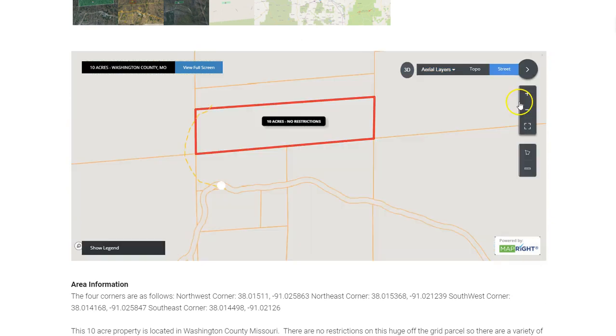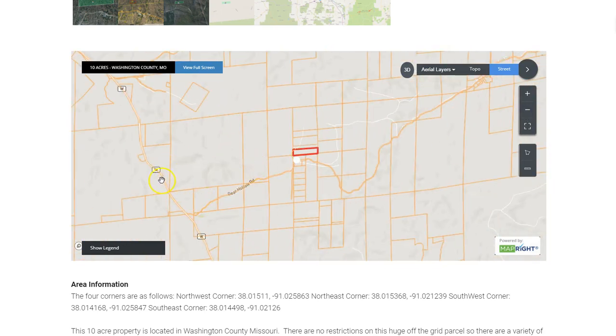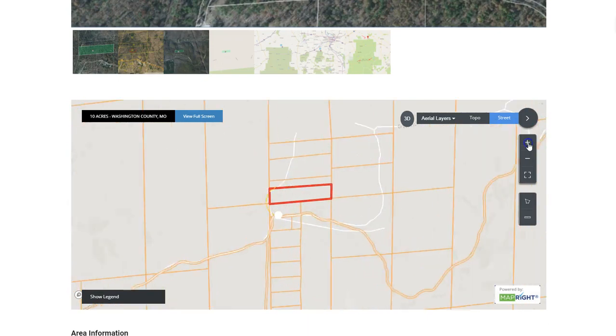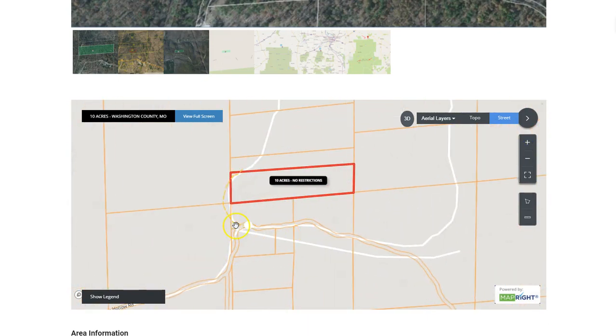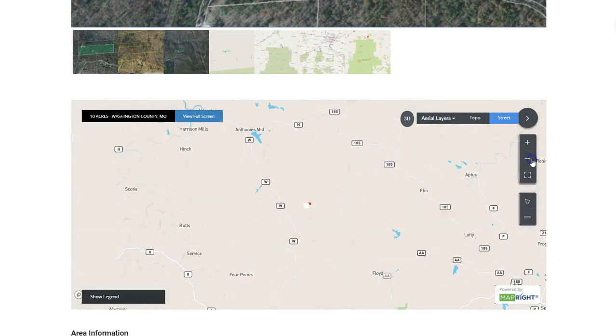So let's zoom out and I'll show you the location. So you can see here it's off of W and Gear Hollow. So that's the main intersection. So you'd take W South or W North and then head east on Gear Hollow, and then you would take this fork here and head north to the property. So it's a really easy property to find. You're not going to have any issues finding it.